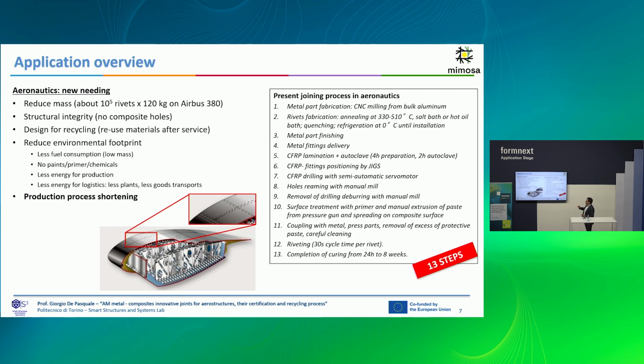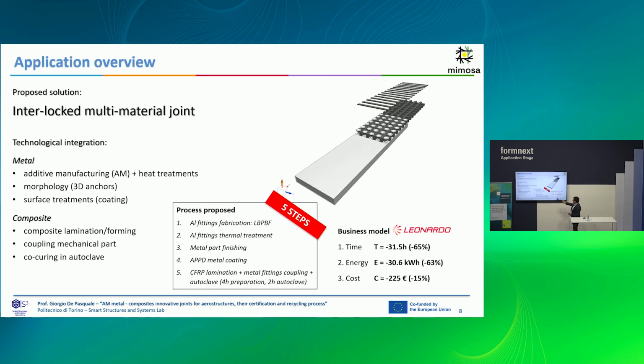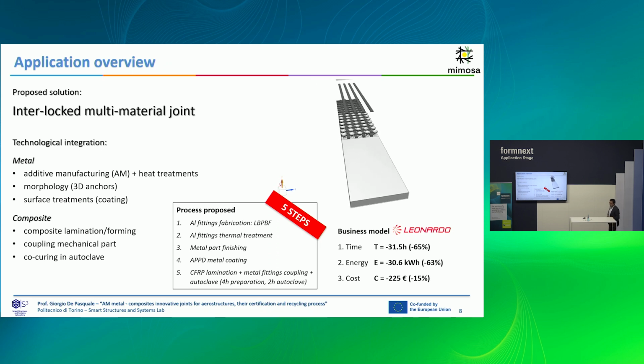And of course, design for recycling, because we need to reuse the materials. And an additional need is to reduce the environmental footprint by lightweighting the structures. That means less fuel consumption, and also to reduce the energy for the process itself. So according to these new needs, and according to the standard that today in the aeronautic field includes 13 steps to build metal composite joints, we proposed a new solution made of only 5 steps. That has a huge impact on the business model, on the economic impact of the development in terms of time, energy, and cost.